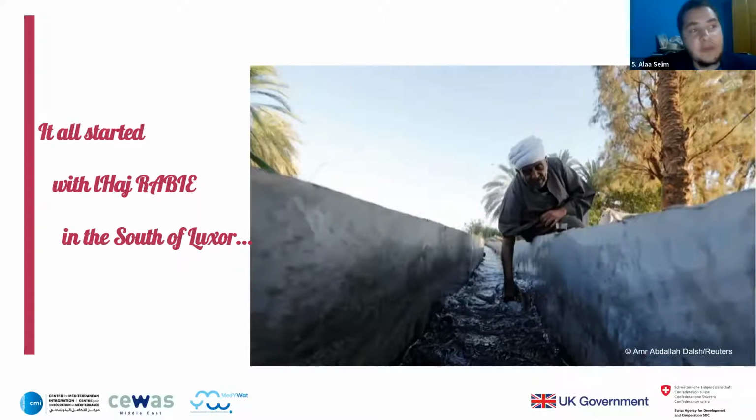This is a picture of Mr. Rabia in the south of Luxor. They have a kind of scarcity in the rainfall. What he has said is that only countries with plentiful rains can afford the luxury of irrigation. But this is not available to us, so we need to change the dominant culture. Modern irrigation saves like 30 to 40% of the water usage.